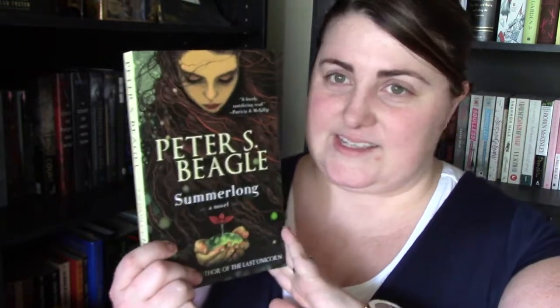Next up is a book that I saw and was very intrigued by, and that is Summerlong by Peter S. Beagle, the author of The Last Unicorn. Again, it's a nice short novel, and I love the storytelling that he is capable of, so I am really excited to learn a little more about this one. I kind of bought it blind, plus the cover. The art on this cover is beautiful. I'm usually not a big fan of people on covers, but this is stunning.